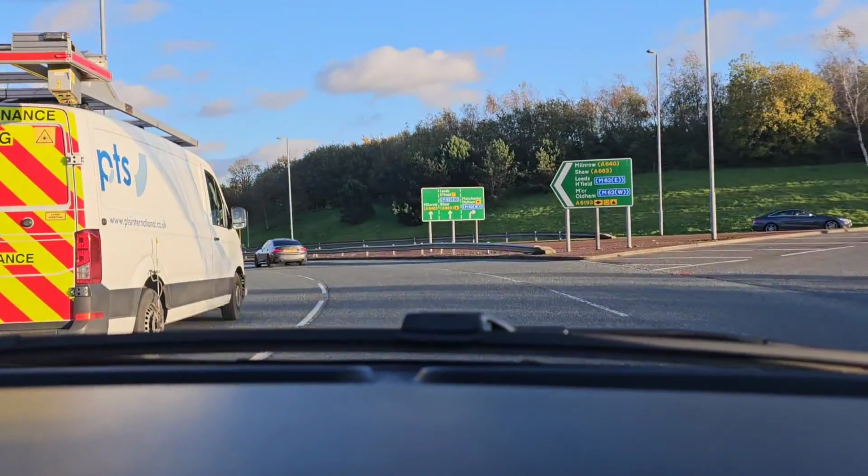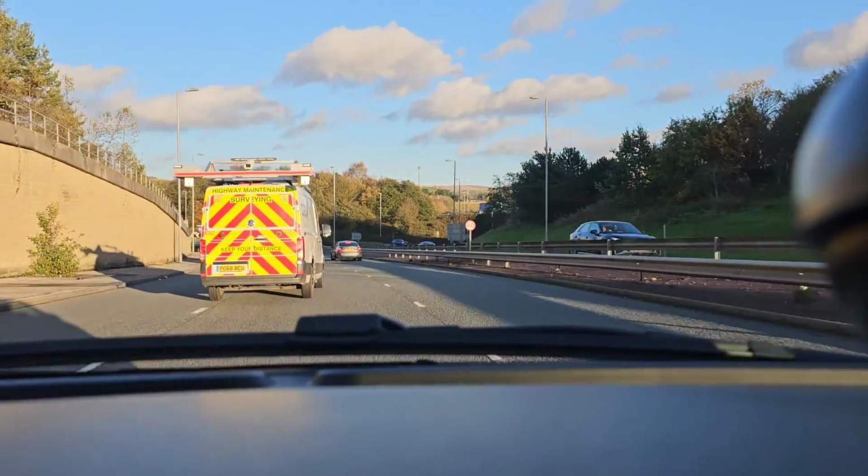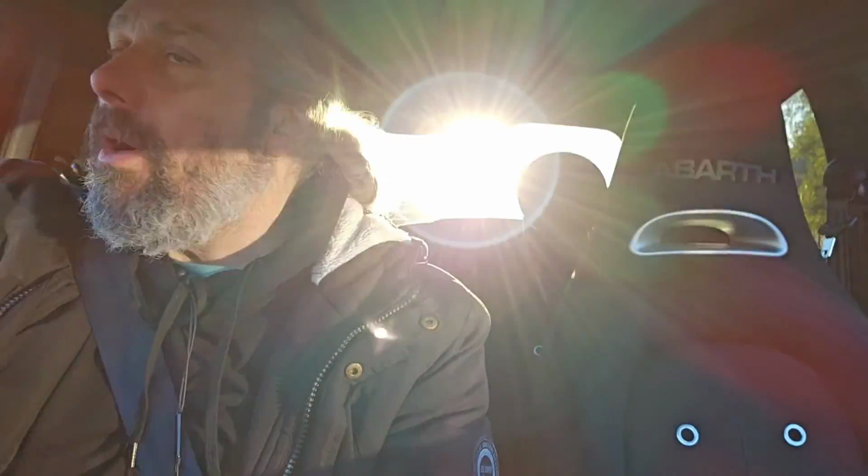I was fully expecting it to have a proper boy racer sound to it as well, but it kind of doesn't really. It's quite tame. It's a happy car. That's obvious right from the off. You look at it, it wants to go out for a drive. You get in it, you drive it. It wants to stay driving.